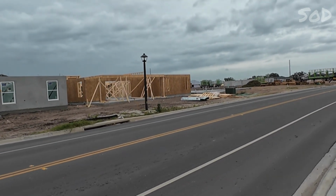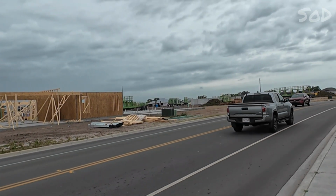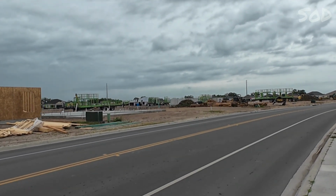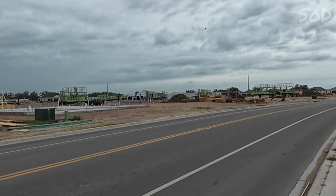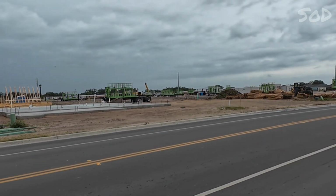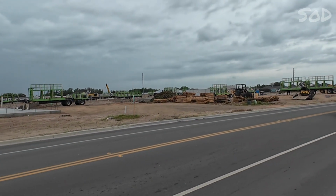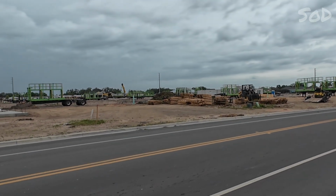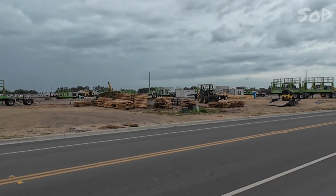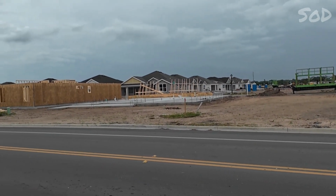This is the Norman Loop area, or Norman Run. You can see this was a very large area. A lot of homes being built in here. I did not see any homes for sale on the Villages website in this area. This is still a construction zone. Those are designer homes there.